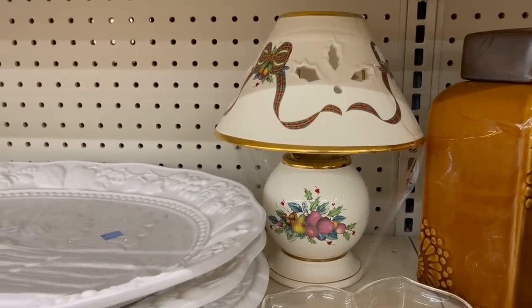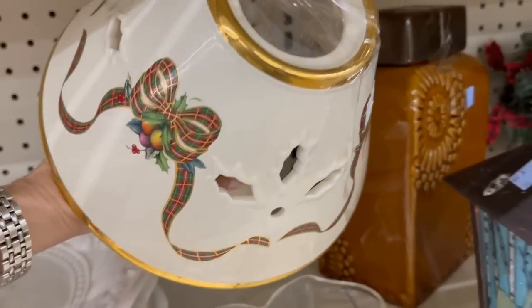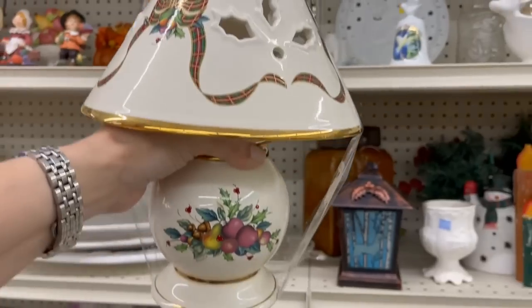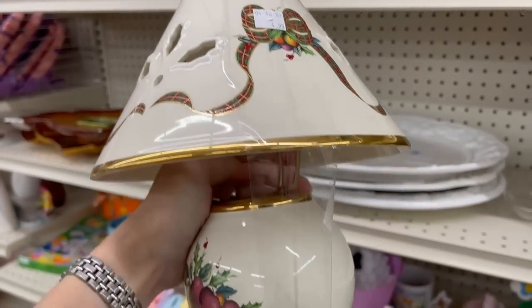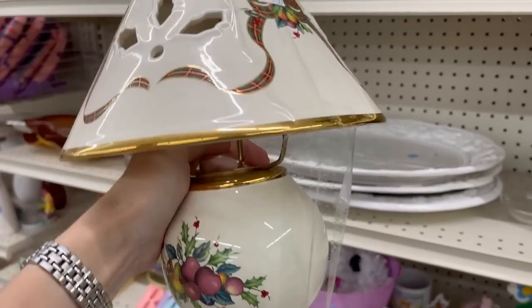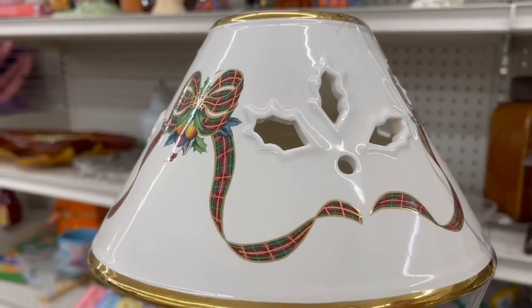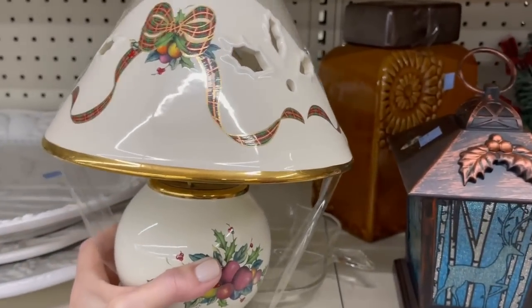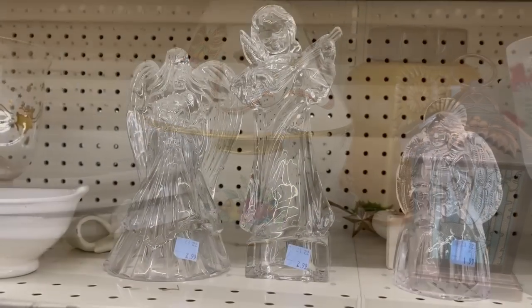And this is Lenox. That's the tartan plaid. That is actually meant for Christmas, but I'm thinking the whole fall and winter season, that would be ideal. You place a tea light inside, it adds some great ambiance to your table, or perhaps even a corner of a room. You could use an LED candle. That is a steal. I actually tried to show this to several people in the store to see if they would take it home, but maybe they were traveling like me.